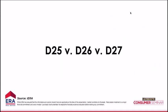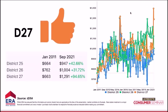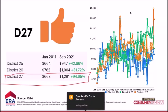So District 25, 26, and 27, how are they performing respectively? Do you think among these 3 districts, let's not keep you in suspense, let's show you. District 27, surprisingly, which is the district that Canberra MRT as well as the Commodore is sitting, has done surprisingly well. I can attribute it to a recent launch. There was a recent launch in the Canberra MRT area. So I think that contributes to the particular rise in terms of the prices.